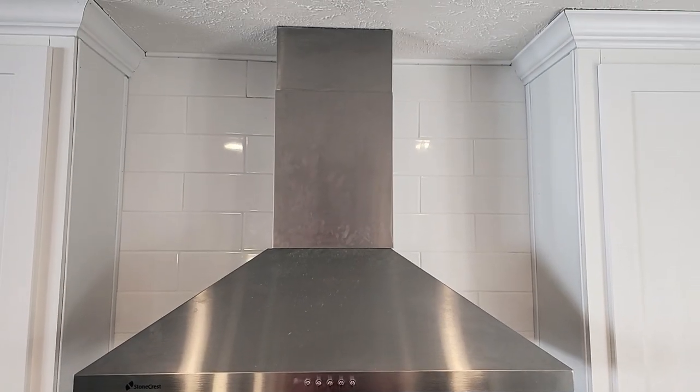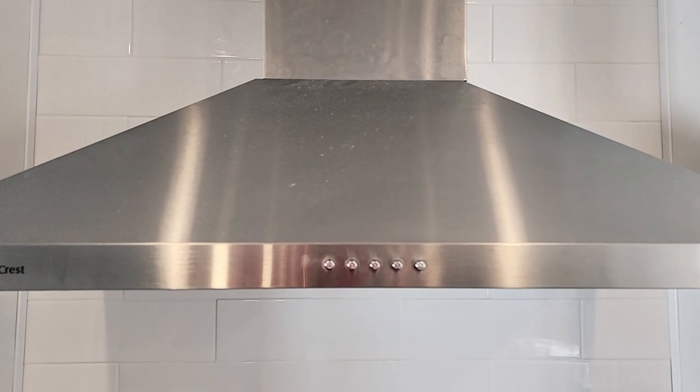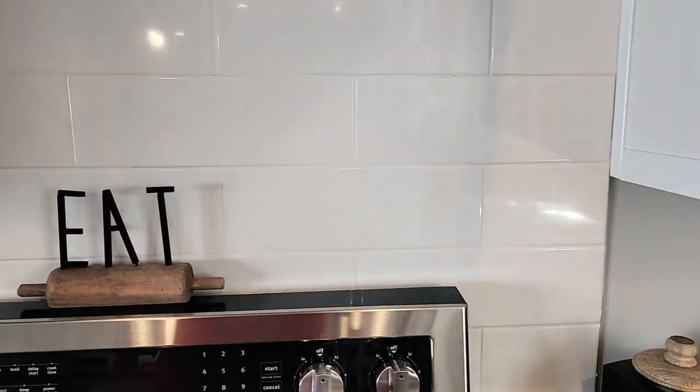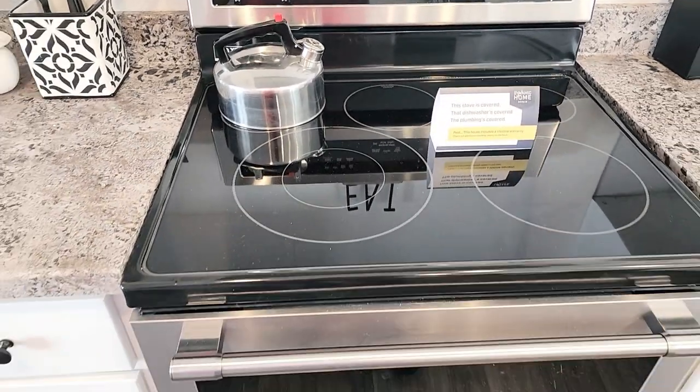Beautiful different style hood. Now this is not the Euro hood. This is just a stainless steel kind of vented hood right here. Goes all the way up. Your tile backsplash goes all the way to the ceiling behind this. And you can see it. See the crown moldings up there. It comes down all the way around. Nice stainless smooth top stove.